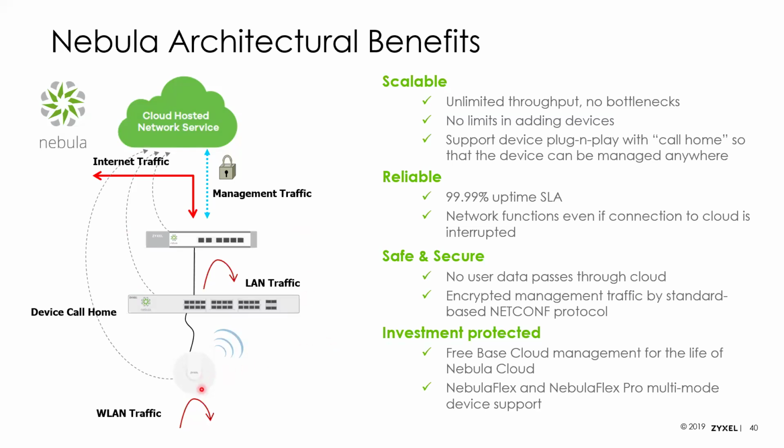When it comes to communication between our devices and the cloud, we have not created our own in-house security protocols to do that. Obviously, that comes down to security issues when you're running your own software or your own protocols. So we use an industry standard called NETCONF. You can Google it and find out how it works, but it's an industry standard secure way of being able to securely provide management traffic between our devices and the cloud, and log information from our devices back to the cloud, without worrying about security issues there for you.